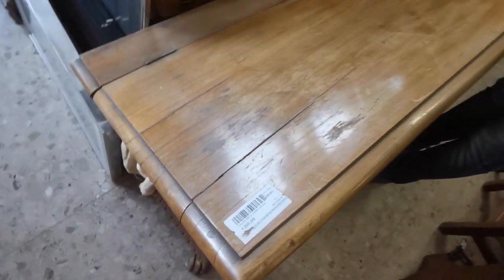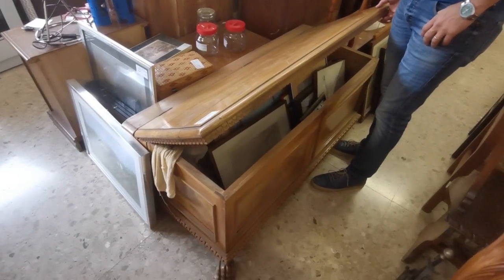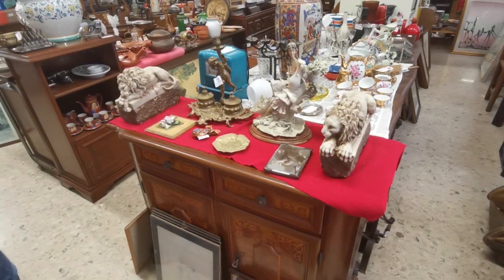Shopping far from home is being like a torture today. So let's focus on more transportable items.